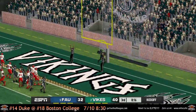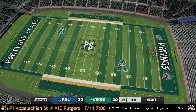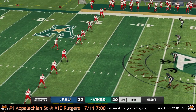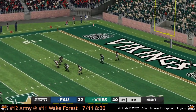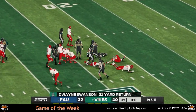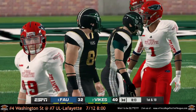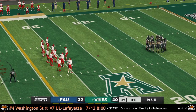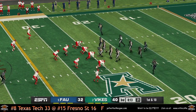He splits the uprights with the extra point. The kicker looks like he's ready to kick this one off. Swanson from the three, and he's tackled at the 24-yard line. This offense just torched the defense through the air with a great passing attack on their last drive.